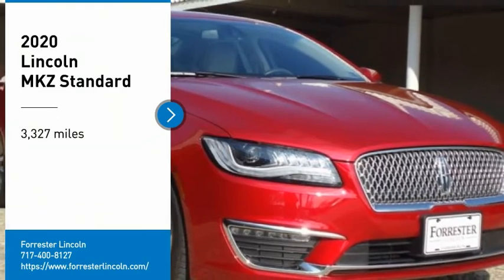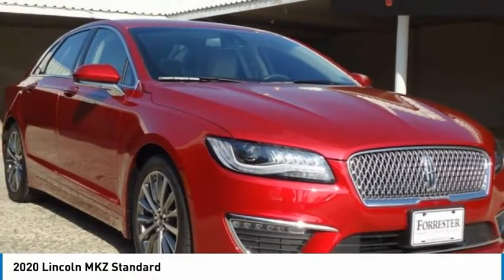Looking for the right vehicle? Check out the 2020 Lincoln MKZ.